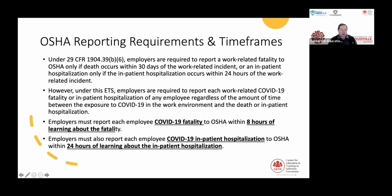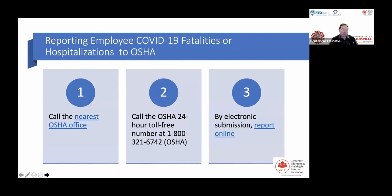Now, certainly OSHA expects you to have good systems in place to report that so that your employees have the opportunity to do that. If you have an employee with a COVID-19 inpatient hospitalization, your time frame is 24 hours. Fatality is going to be 8 hours of learning. Hospitalization for employees is going to be 24 hours of learning. At least they were smart enough to put the "of learning" in there, so it gives you a little bit of flexibility. Now, there are 3 different ways to report either of these situations.